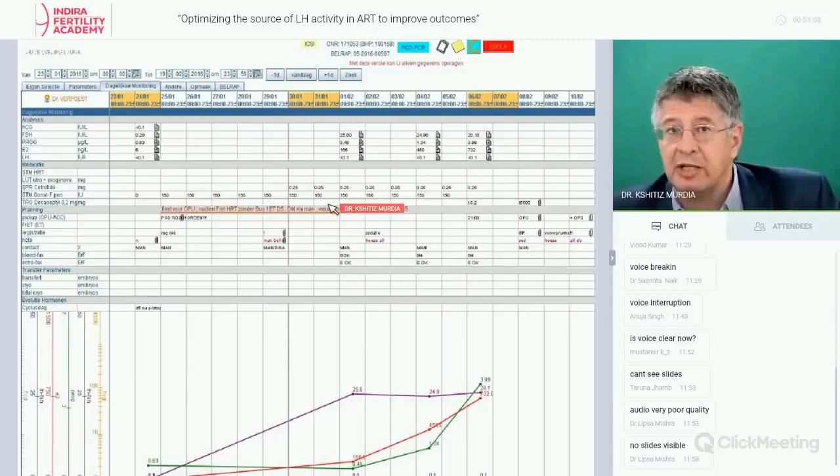Standard, as we do, a fixed protocol, where after 5 days we added Cetrotide and continued 150. We did the first blood test: estradiol still low, progesterone 0 point something, LH 0.1. We continued the stimulation and did another blood test.